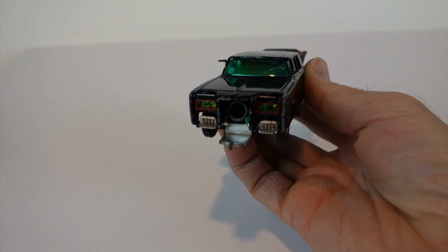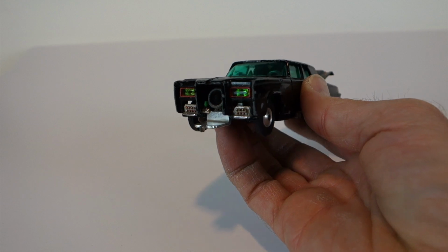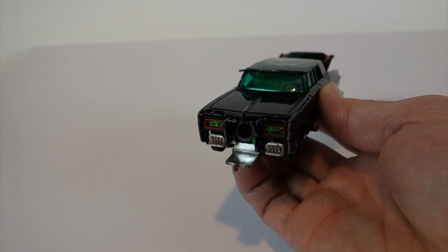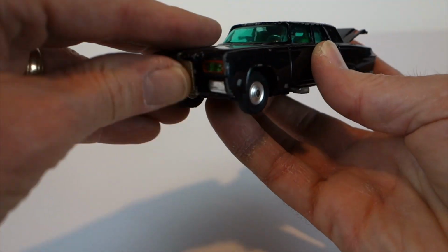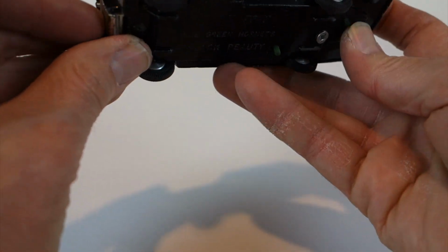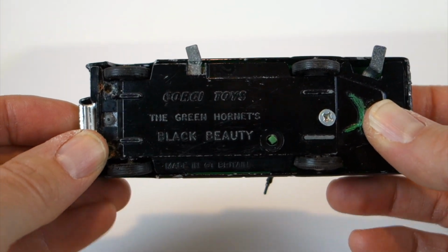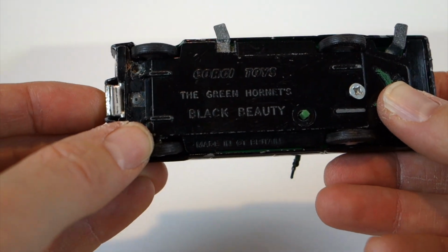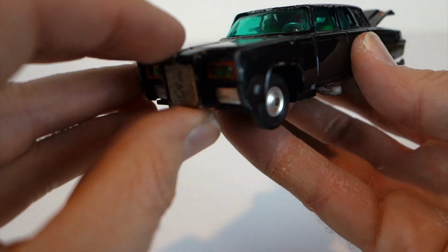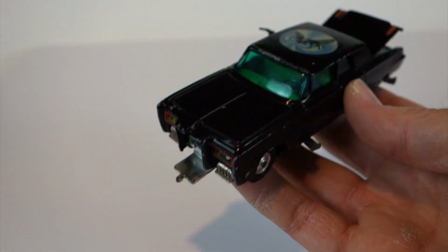Okay, so this is the first car I acquired when I was a young child. I was about 8 or 9 years old at the time. This is 1969. This is the Corgi Green Hornet Black Beauty. I guess it's kind of tough to see there. But anyway, I've worked on this car. I replaced the tires and replaced, I think one of the front lights here went out. But this is my original car.